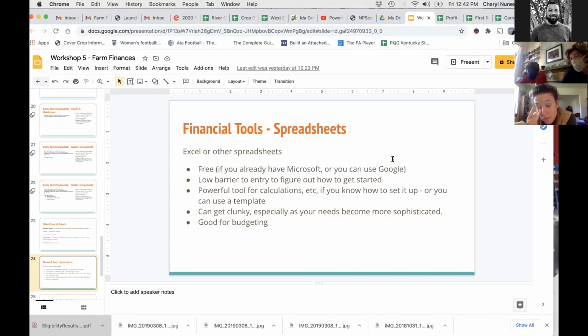The other thing that's cool, I don't know if you're an Excel wizard, but you can do so much with Excel. It's super powerful. There are all these formulas, you can do all sorts of things, but you have to know how to do it. It's also nice though, there are templates. You could use the template that I used with the Carrot Project to set it up. You don't have to build all your formulas from scratch.